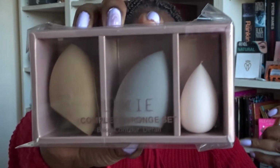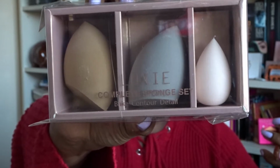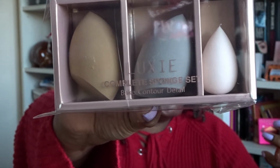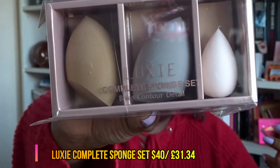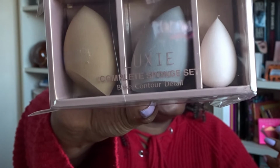Right, next. So the next product I'm going to show you, because I'm not sure if I'm going to use it, but I'll show it to you anyway, is, let's have a look. This is from Luxie Beauty, and this is a complete sponge set. So you've got 3 sponges in there. This set of sponges provides a full array of applications. Each sponge is built with different densities, water retention rates and shapes. These sponges are the ideal complement to your brush set to obtain a perfect complexion and impeccable look. Suggested retail price for this is $40.